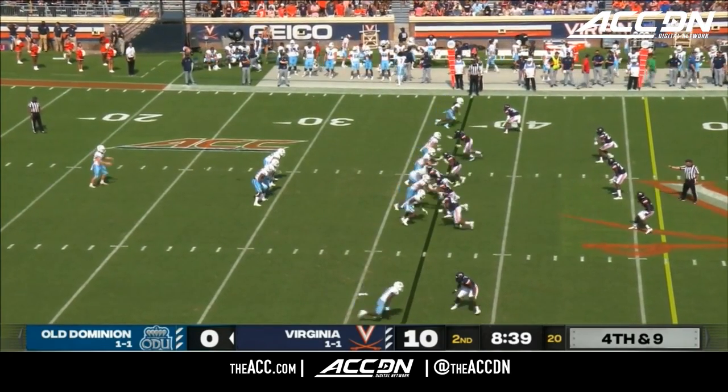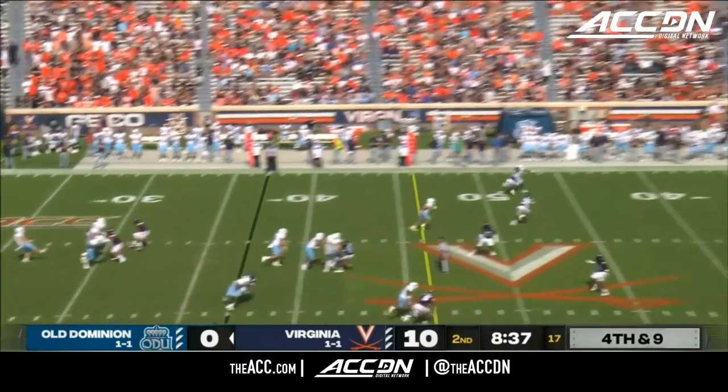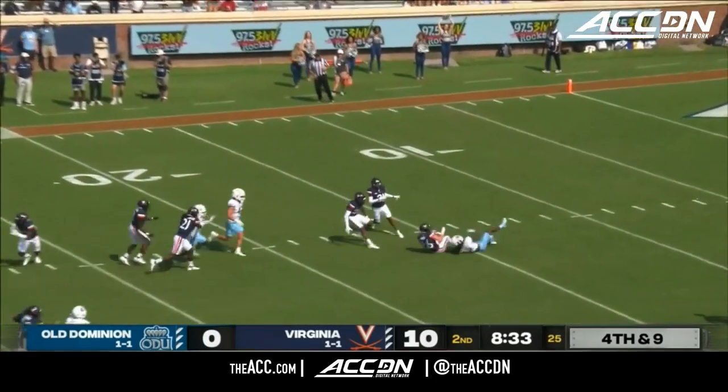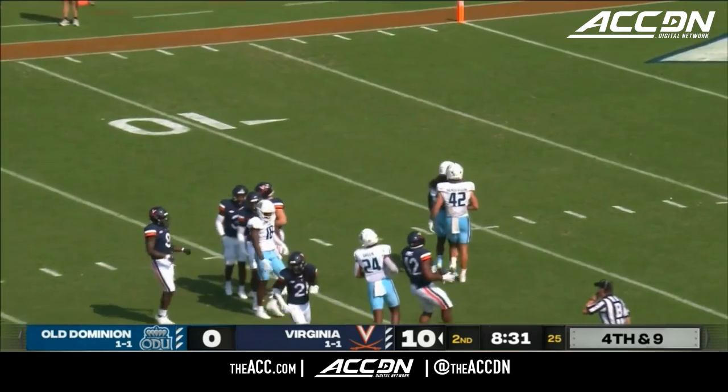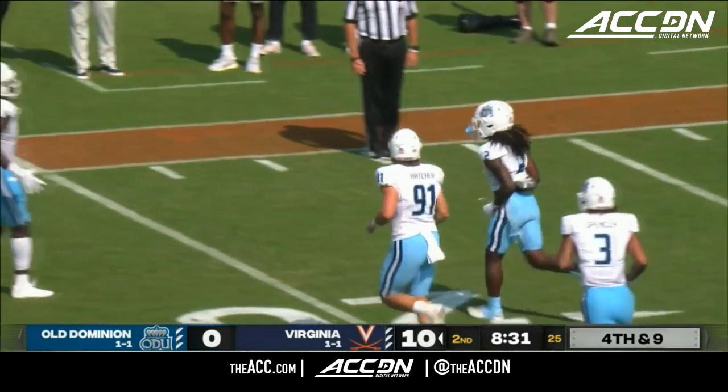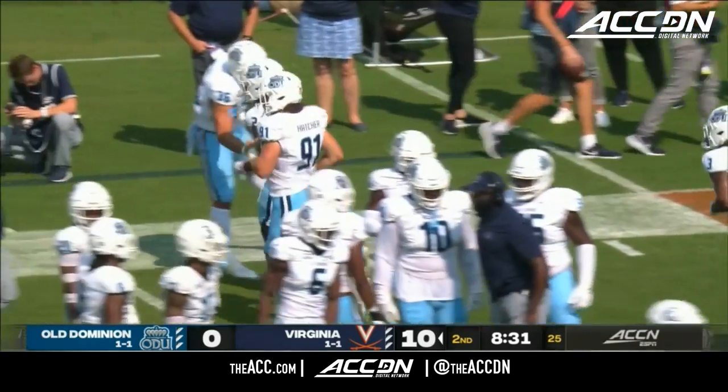Once again, Ethan Davies back to return this Ethan Dwayne punt. Dwayne uncorks one. Davies from the 16. That's where he'll be dropped immediately. Good special teams play by the Monarchs. And Virginia up 10 takes over there. 8:31 left to go in this first half.